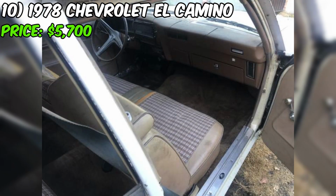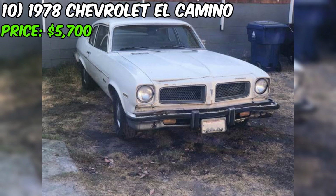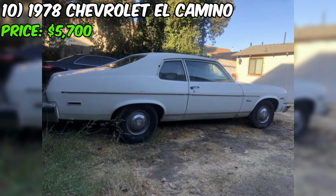The body is described as straight with no rust, which is impressive for a car that's over 40 years old. The interior is also said to be very nice with new carpet, which suggests that the previous owners have taken good care of this El Camino.